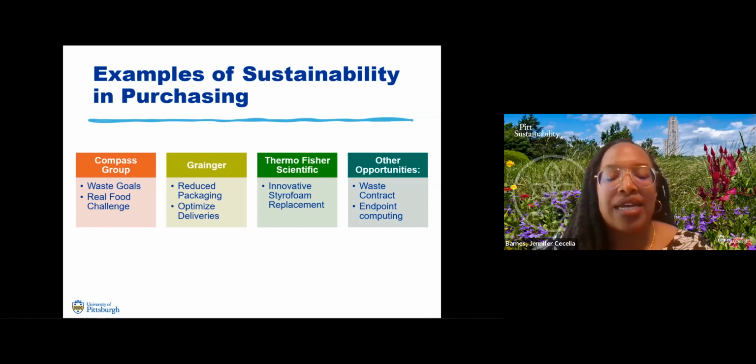There are upcoming contracts that I can't go into too much detail on, but I really do want to touch on our waste contract that's currently out for RFP, and we'll begin having conversations with waste haulers. We'll be talking with AgriCycle and other composters that are going to end up bidding on composting services on campus. Obviously, that's a very, very heavy sustainability focus area. So we're really excited to see some innovative solutions from waste and composters and other specialty recycling companies.